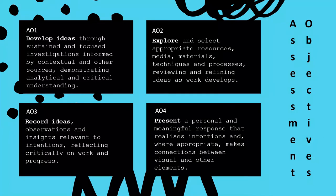Here are the assessment objectives. AO1, develop ideas. AO2, explore and select appropriate resources, techniques, equipment, materials in order to further and refine those ideas. Assessment objective 3 is to observe the world around you. Assessment objective 4 is to build a final product for the course.